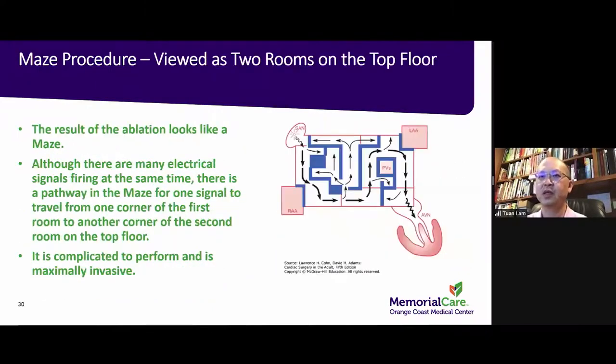Next slide. On this slide, the picture on the right shows the two atria put on a flat surface. On your screen, the left side is the right atrium, and the right side is the left atrium. The result of the full maze procedure is that you create essentially a maze in both the left and right atrium, so that even though there are multiple signals that fire at the same time in both atria, there's only one pathway for the signal to travel from one corner of the right atrium to another corner in the left atrium. This procedure requires open heart surgery and is maximally invasive.